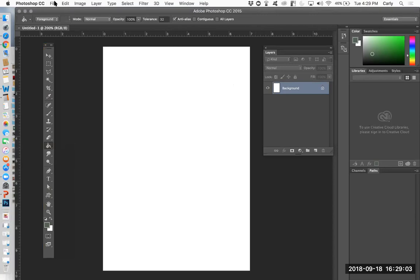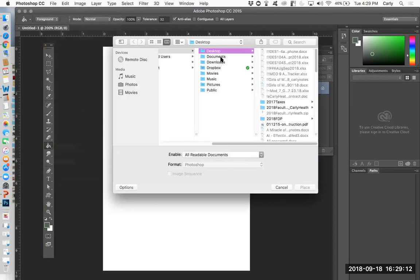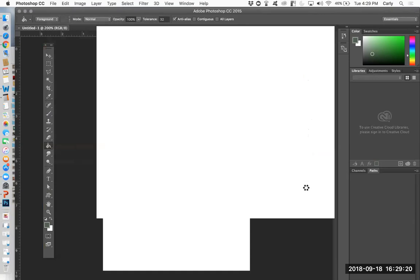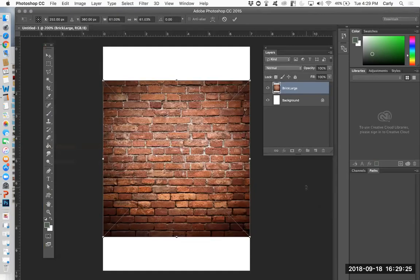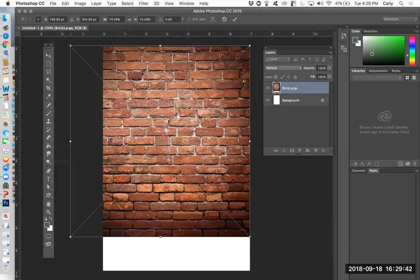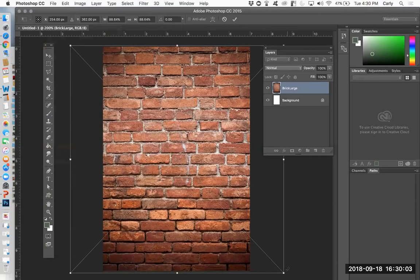And now step 2 is going to be File, Place Embedded. And then we're going to browse to our documents, our downloads folder, and go to that brick.jpg. Now I need this brick to fill up my whole document. So I'm going to hold down the shift button and click and drag from the corner while holding down the shift button so that I maintain my height to width proportions. So watch, I'm holding down the shift button and I'm clicking on the corner with my trackpad and I'm dragging at a diagonal angle. Now I'm letting go of my clicker and I'm letting go of my shift button.